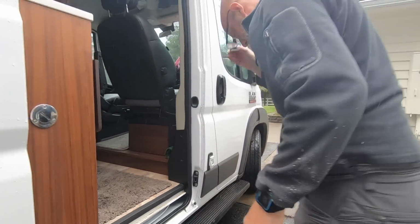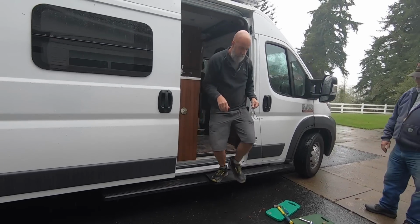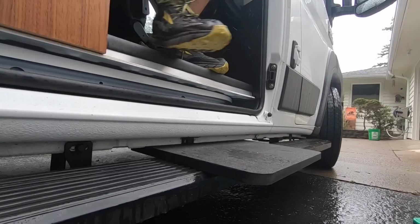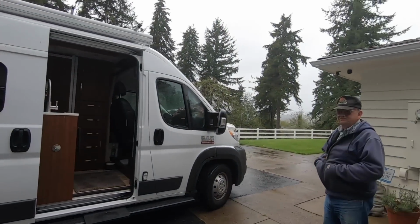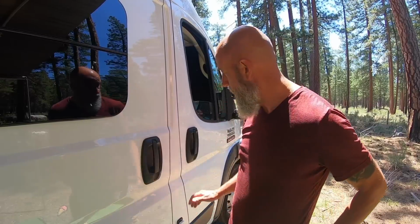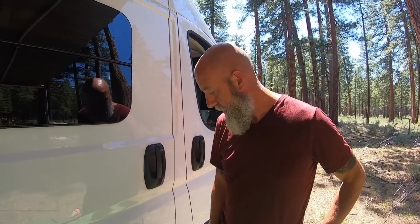Give it a test. Like that. Nice. Maybe we'll do a different running board in the future if we find something we like better, but for now, it's a whole lot safer. Thanks, Lyle. You bet. We use this step countless times every day, in and out of this van. Irene doesn't even use this door, so this step is used every day, multiple times.